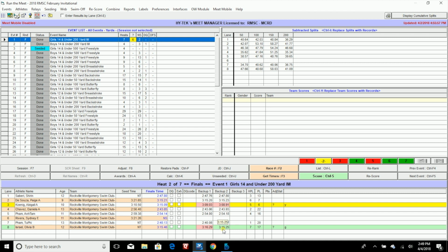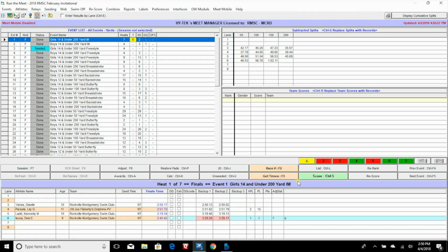At the beginning of the meet, you'll need to talk with the administrative official on whether or not you're going to make a timing adjustment, and how that is communicated to you. Typically, the administrative official will review the color printout and make some notations on the sheet that make it clear to you what you should do. So I'm going to go back to the first heat. For this particular heat, the administrative official may tell you to use the backup times for lane 6.